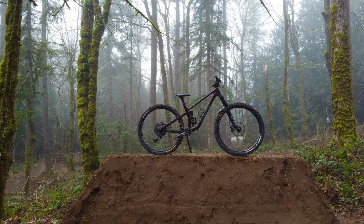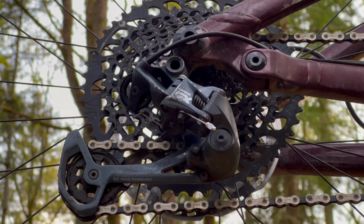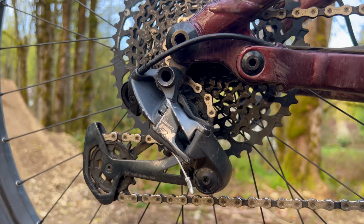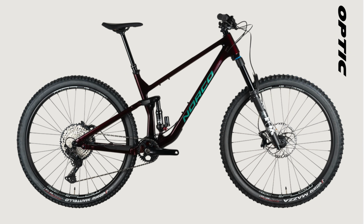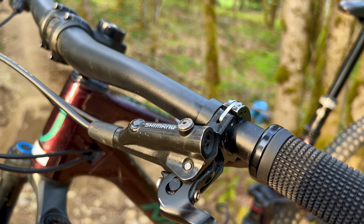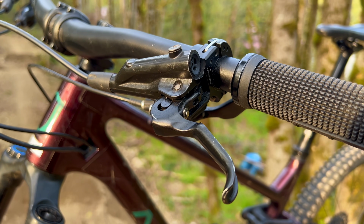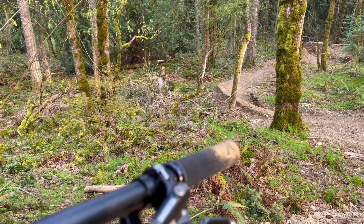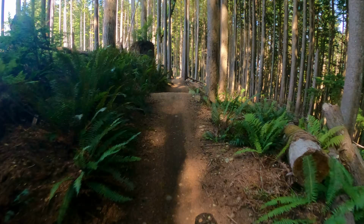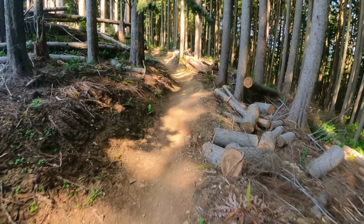Moving on to the drivetrain, the entire groupset is SRAM GX Eagle. GX offers the most value in the SRAM lineup and is expected on this type of bike. Norco also offers a Shimano version for people that prefer Shimano shifting. The brakes on the Optic are Shimano Deore, and this is the area I feel the spec is lacking. I know it's personal preference, but I do prefer the feel of SRAM brakes. For a bike of this price though, I would at least expect a set of XT brakes, even if it's not SRAM. The brakes just feel okay, if not lacking.